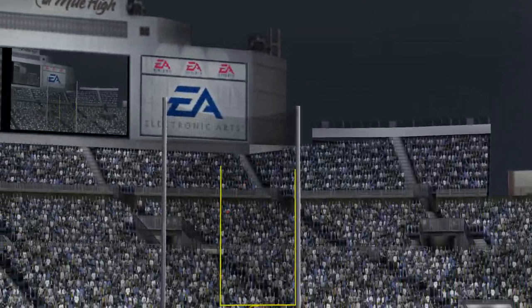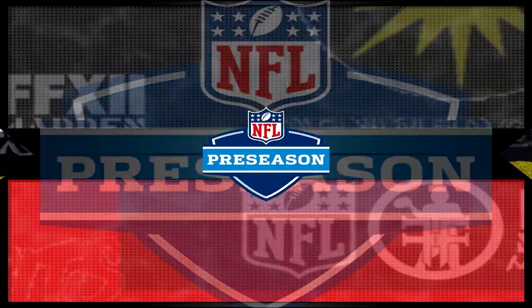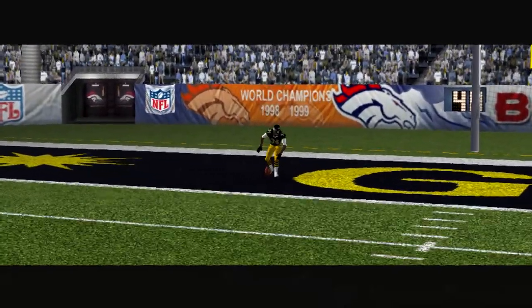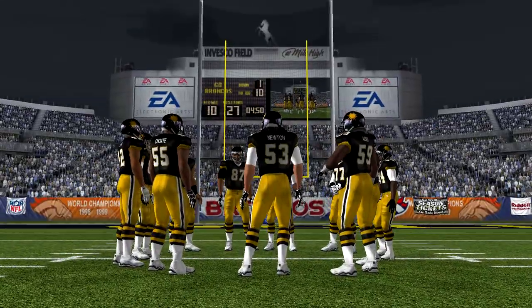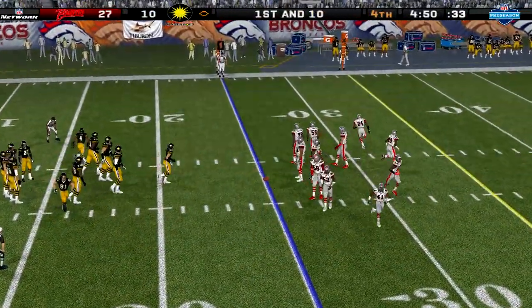Good distance. This one is taken by Johnson. They need one quick score and then some more. They'll take over at the 25-yard line.